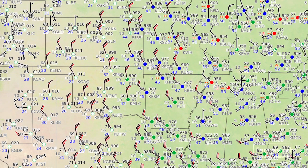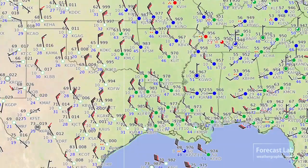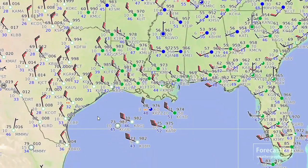However, looking elsewhere around the country, we're probably done with that wind. Most of that has moved off into the Gulf of Mexico. Probably not great for the oil workers out on those platforms, but that is what we have for today.